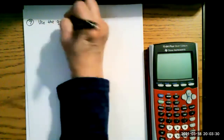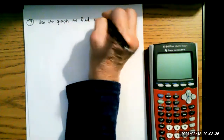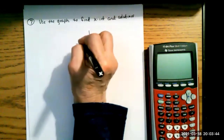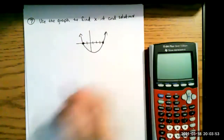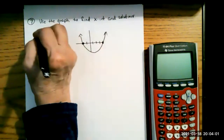All right, let's continue for everyone that wants to stay. I'm going to go to number 7. This says use the graph to find x-intercepts and solutions. And they give you the picture. There's one at (-2, 0) and one at (4, 0). And the graph comes down like this. It's a little parabola. And on this one, notice we're not finding the vertex at all. This is before the vertex came into play.